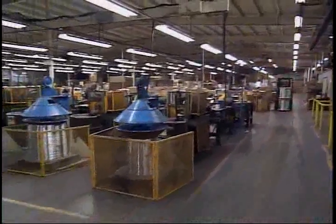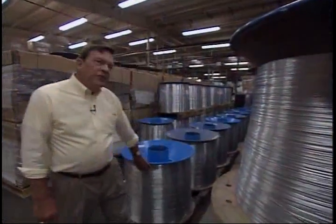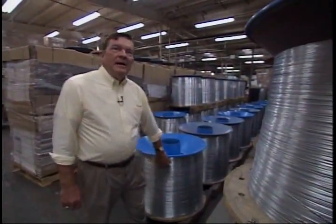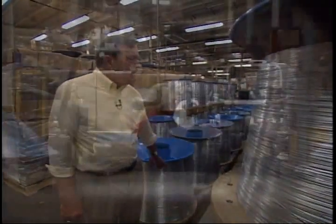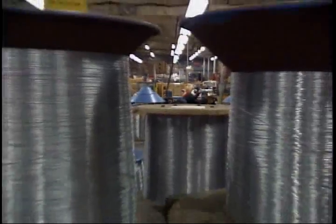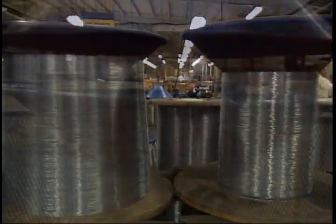Tom James is the son of Slinky's inventor. These days, he's a consultant for the company, and he gave us a tour. Our wire comes in 2,000-pound spools of galvanized spring steel wire. It's all American-made in Shelbyville, Kentucky. The steel arrives once a week from Shelbyville, where the folks who make it also make wire for paper clips and staples.